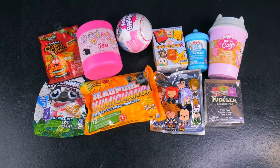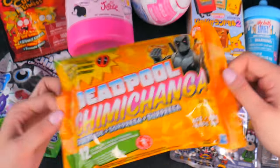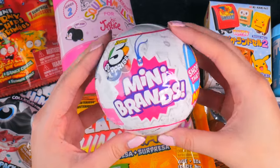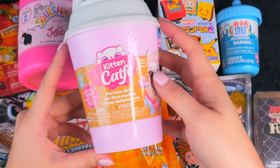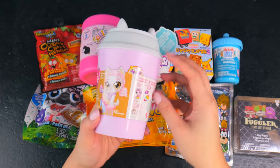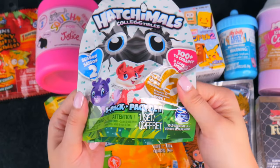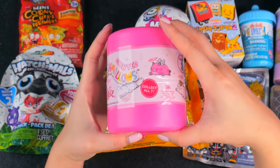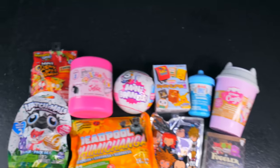We have really, really cool loots here for you. Like we got the Deadpool chimichangas. We got my favorite mini brands. Who doesn't love these? We also got mini corny chips, Kitten Cafe, Parisa Girls, all adorable. And we also will get cracking with some Hatchimals. Squishmallows for justice, they're scented. Okay, so let's just dive right in and get to it.